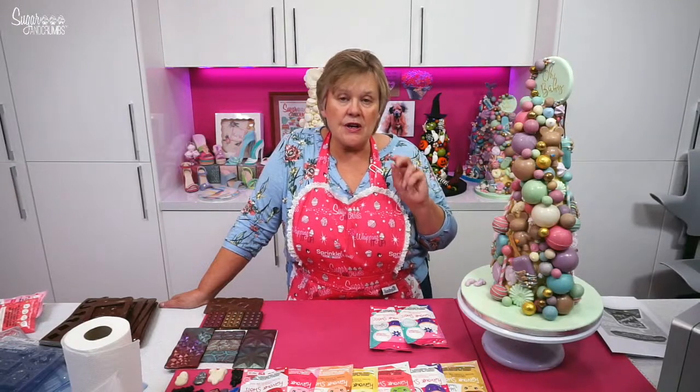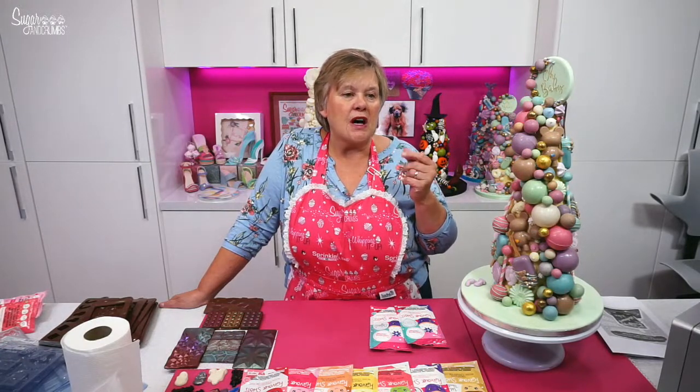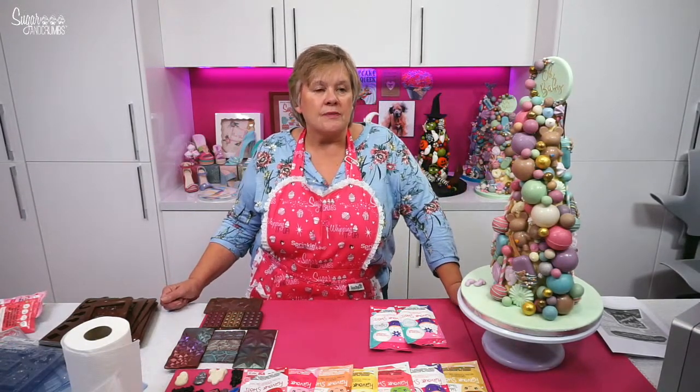Now, an idea to let you know that when the chocolate sets, you can taste the flavour that little bit stronger, can't you, Simon? Have you tasted that? When the chocolate sets, it just brings a taste out of the chocolate a bit more than just having melted chocolate on your spoon. Yes, it is just different.